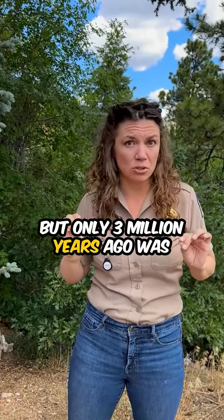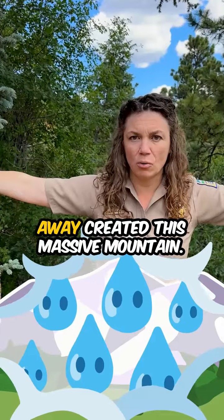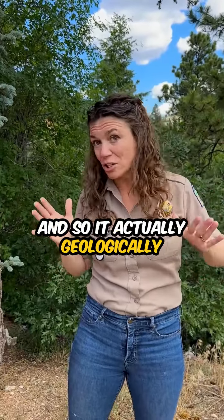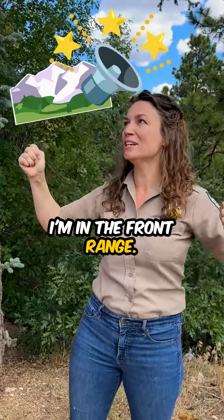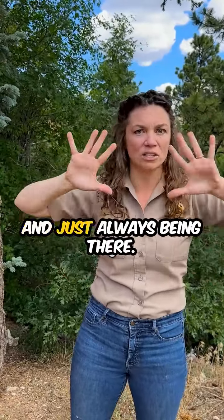But only 3 million years ago was when it started to erode and use the water that pushed everything away, created this massive mountain. And so it actually, geologically, hasn't been here that long, but it's such a, hey, I'm in the Front Range, look at this thing, that it's hard to not imagine it being always in the way and just always being there.